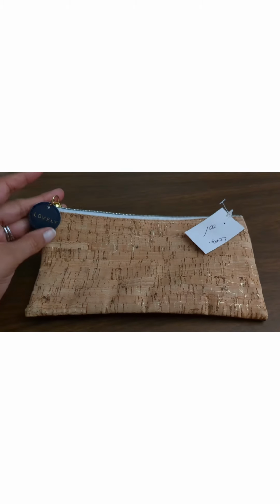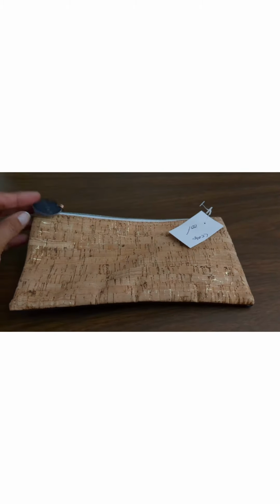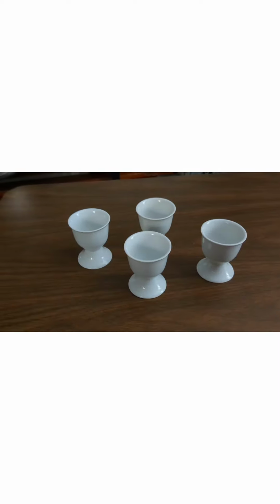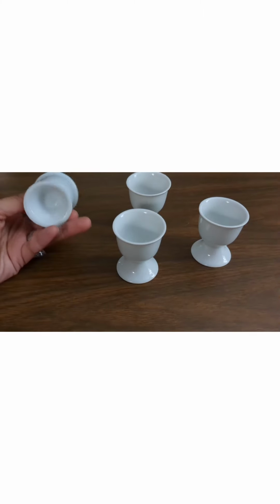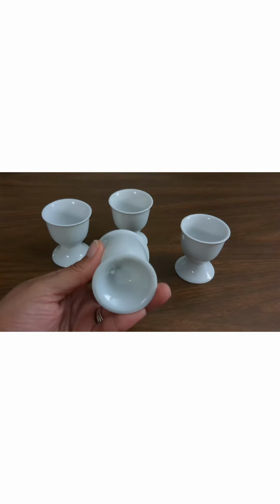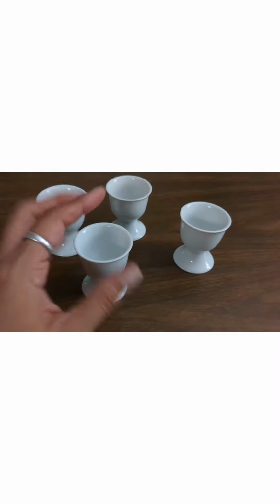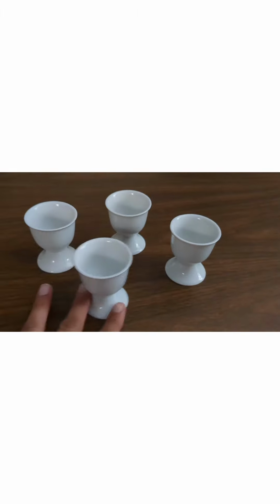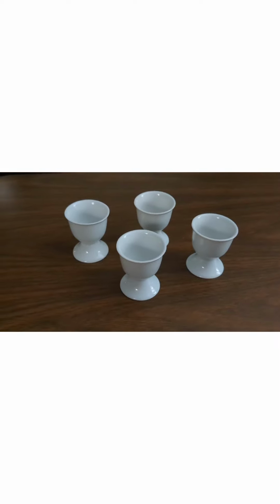And at another thrift store, I purchased this bag that says Lovely. It just has this faux cork style look, which I absolutely love. It was only a dollar, so I went ahead and went with it. And I thought these were so adorable that I picked them up. These are $1.50 for the four set. And as you all know, my hubby and I eat a lot of boiled eggs. And so I just thought these were so adorable. So I had to pick them up.